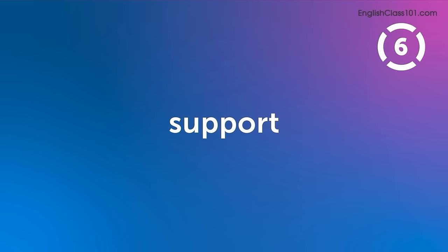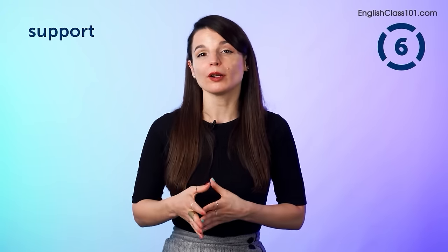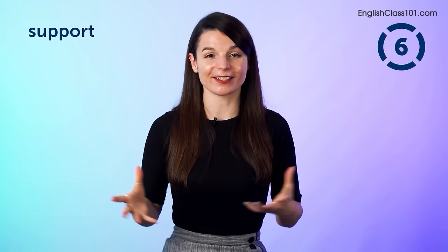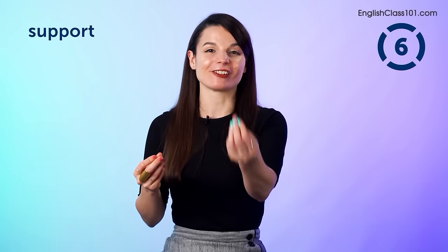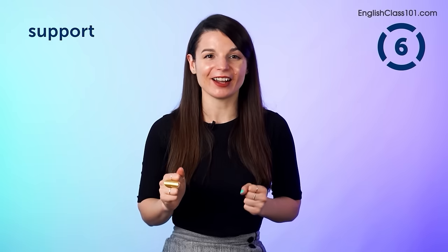Okay, the next word is support. Support can be a noun or a verb. As a verb, it means to express that you like something or to express that you want something or someone else to succeed. So you can support your favorite artist or your favorite creator or someone in your community that you really like. You express support by giving them money or by cheering them on. We use this in sports situations, in politics, in entertainment, and so on. So you can support your favorite someone in many industries.